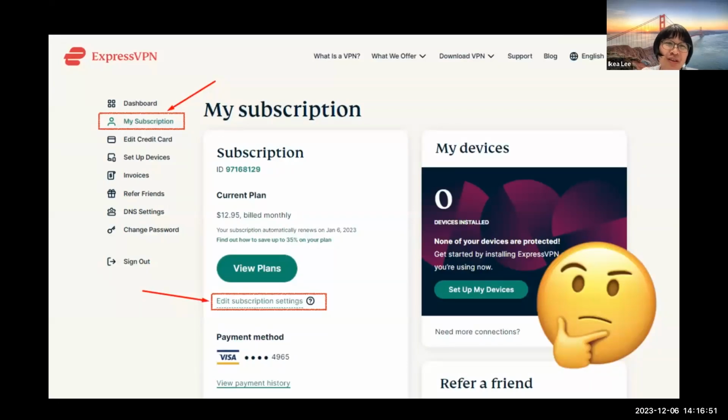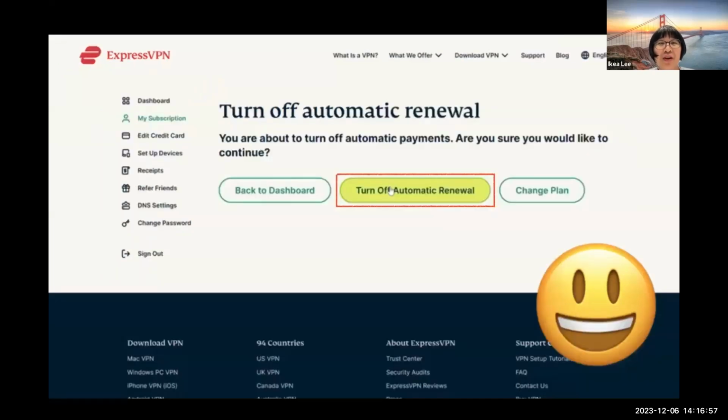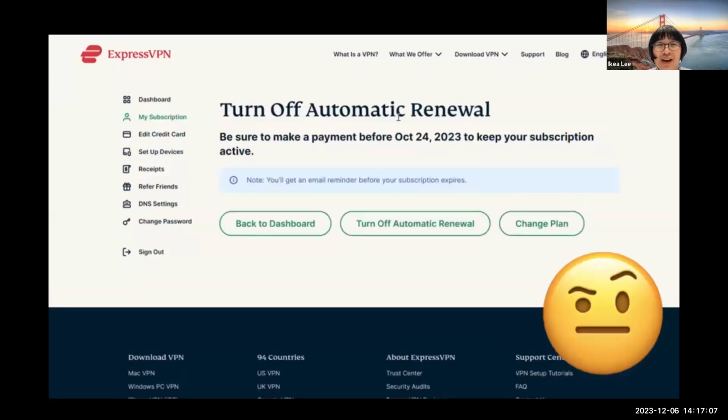I jump to my subscription and find the subscription setting. Maybe it's here. I click into it and feel like, oh, on this page, I think I found the right place. Turn off automatic renewal. I think after I click this button, the thing's done. But after I click it, I saw that, oh, turn off automatic renewal is, I think maybe I already succeeded, because they asked me to make sure I pay before a date to keep my subscription active.